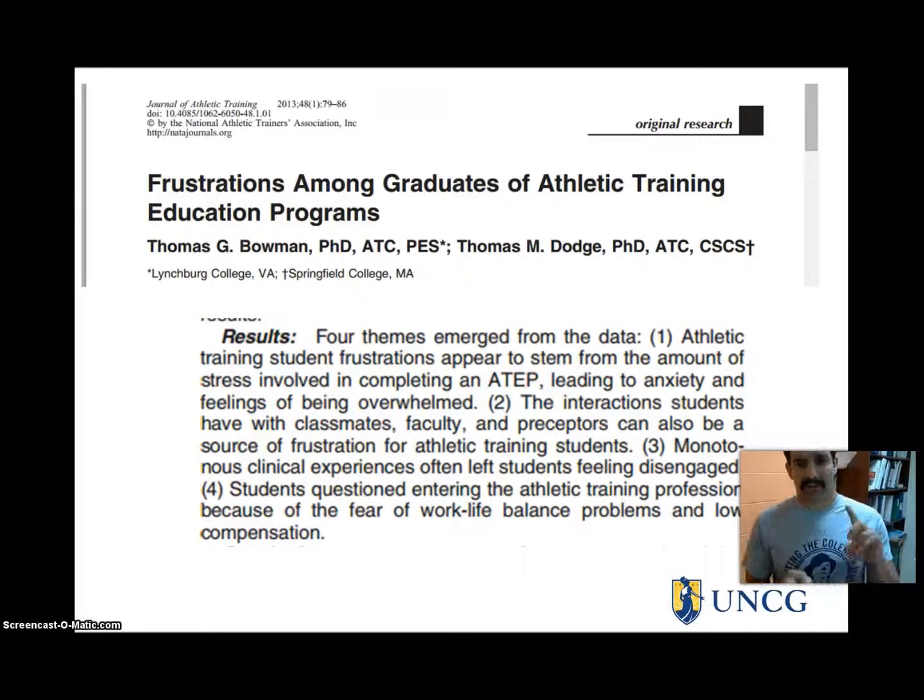I just snipped this from the results section in the abstract: 4 themes emerged from it. Athletic training students are frustrated because of the ATAP being anxiety and overwhelmed. In our program, they will have stress, anxiety, and being overwhelmed. We're doing in 2 years at a graduate level what some schools take 4 years to do. So their stress and anxiety is going to be elevated. Please keep that in mind.